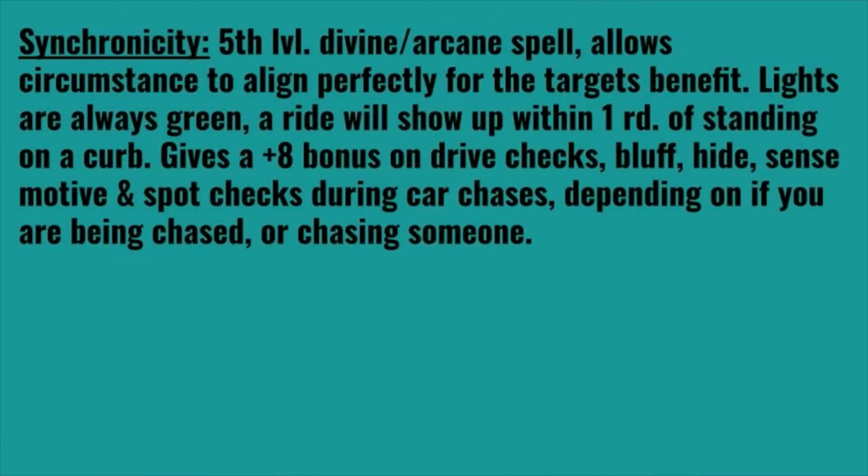And then lastly, we have a 5th level Divine or Arcane spell, meaning both Divine and Arcane spellcasters can learn it, and that's Synchronicity. This spell allows circumstance to perfectly align for the target's benefit. Lights will always be green while driving. A ride will show up within 1 round of standing on the curb. This gives a +8 bonus on drive checks, bluff, hide, and sense motive, and spot checks during car chases, depending on if you are being chased or chasing someone.